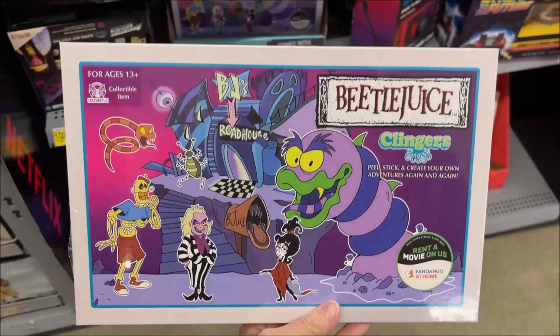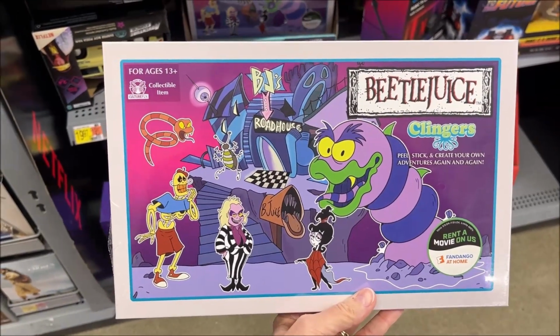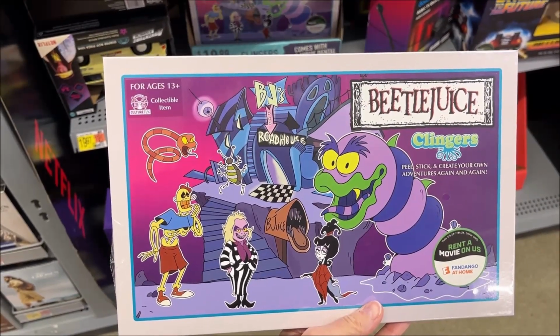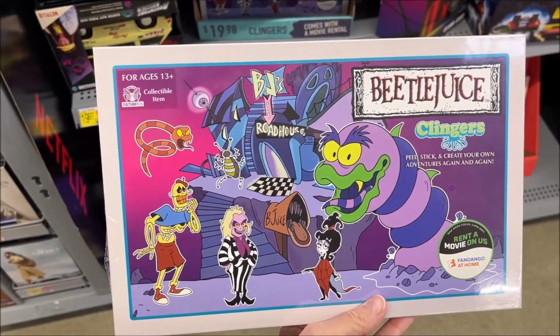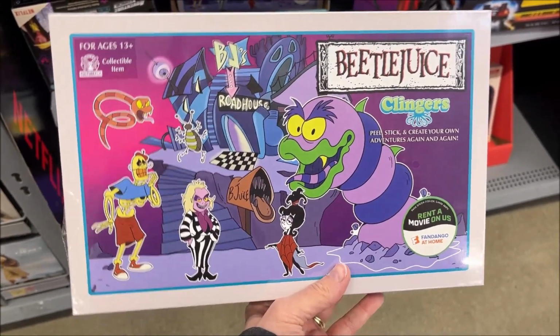We're in Walmart and I want to show you, I've never seen these before. They're called clingers. So they're like color forms. When Beetlejuice came out, it was like 1990, something like that. They had a Beetlejuice color form set. Well, this is like that color form set, except they're called clingers.